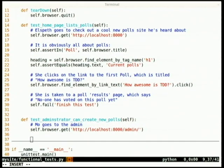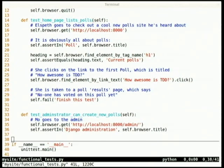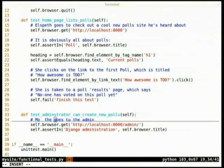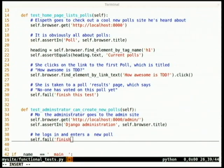All right. And then to check that the admin site is switched on and working, we can do something like this. Django administration, remind me whether this is uppercase or lowercase, administration, lowercase. Self.browser.title. Okay. So we've created a new test. Now this is inside functional test.py, not test.py. And we're going to say that Mo the administrator, we'll call him that, and then later on, he logs in and enters a new poll. Self.fail, finish me.